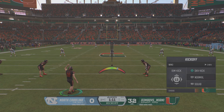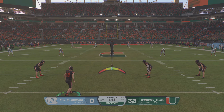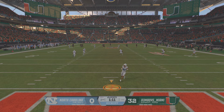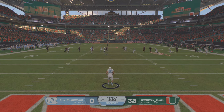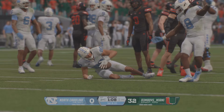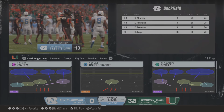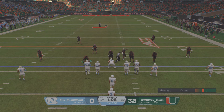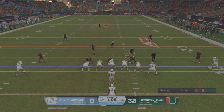They're set to kick it off. You think this crowd's going to get loud when their defense comes on the field? He'll bring it back from inside his 5. And the returner will be dragged down. North Carolina has it back, and the Tar Heels so pleased to send the offense back out.